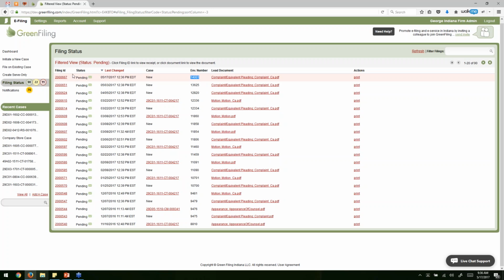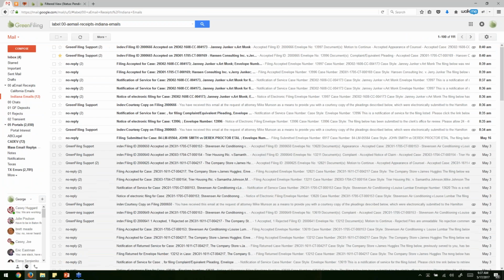And this is our filing status screen. It's showing us all of our pending filings. The one we just submitted is highlighted in this pinkish color here. Now, as a result of this filing, several email notifications get generated. So I want to pop over into my email and show you what some of those look like.